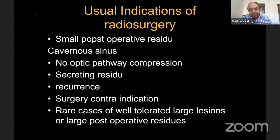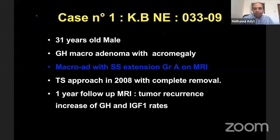As I said, there are rare, really very rare and selected cases of well-tolerated large lesions or large postoperative residue with almost no mass effect after the surgery. These are the cases we have treated, and we will see the results. So here are some examples of the cases we usually treat.